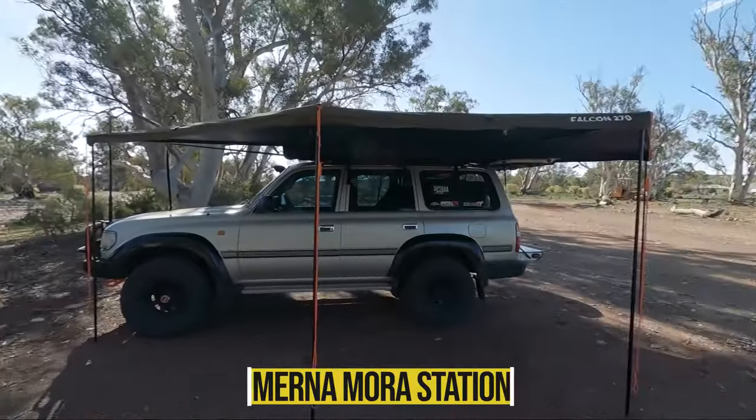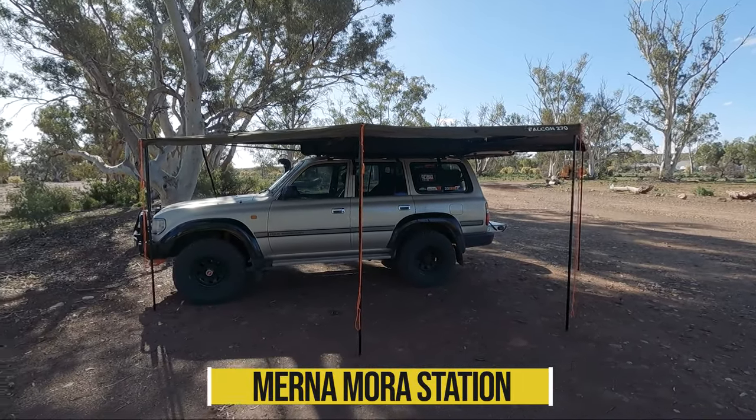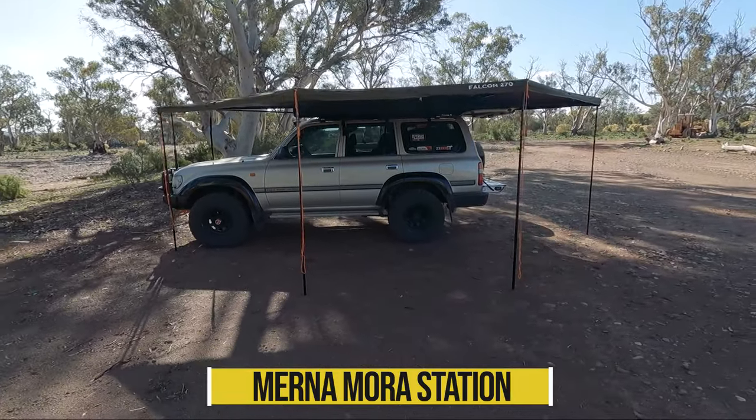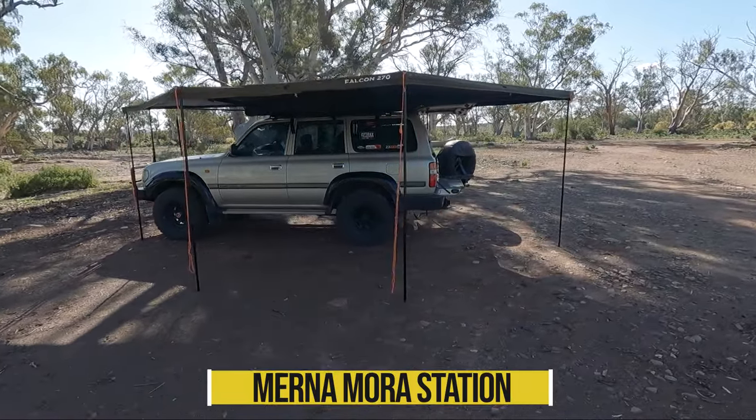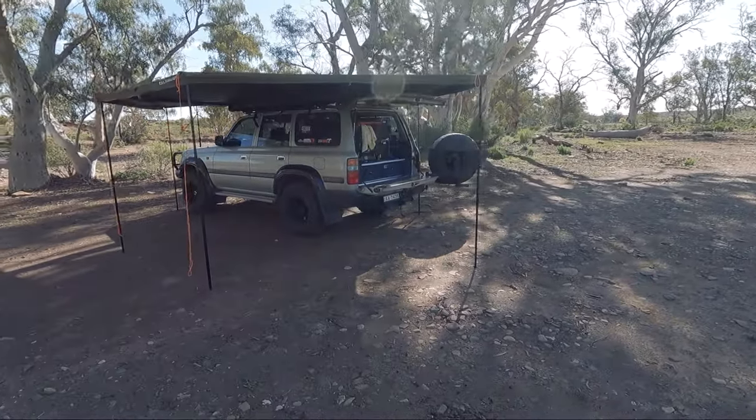All right, change of plans, guys. I was going to drop into Mount Little Station, but their only payment option was cash, and I don't carry cash with me, and I wasn't told this by email. So I'm back here at Mernamora Station. I'm setting the cruiser up now. My rear lights are being intermittent, which is kind of a pain, but it is what it is.